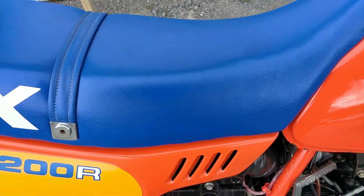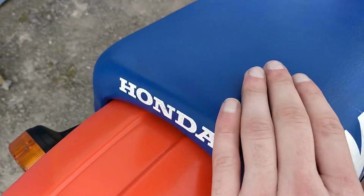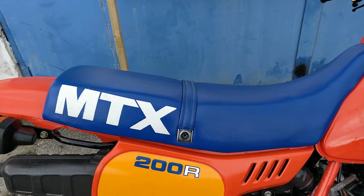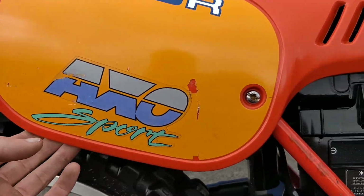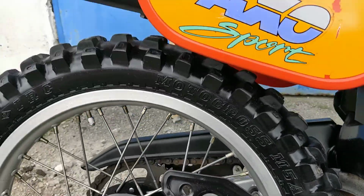Seat is absolutely beautiful. Original Honda MTX seat with no tears in it or signs of wear. Come on to the rear plastics, have some blemishes in the actual sticker but not in the plastics. And the rear swing arm is in very nice condition as well.